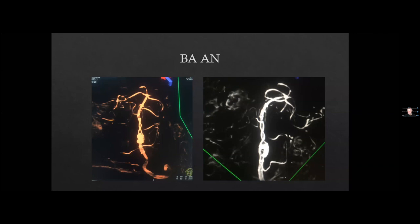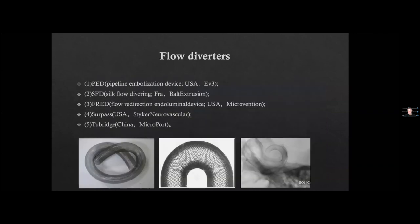So now we are making more and more use of flow diverters. Flow diverters include Pipeline or Silk or Thread. And we also have Surpass. In China, we have Tubridge. It comes from MicroPort company.